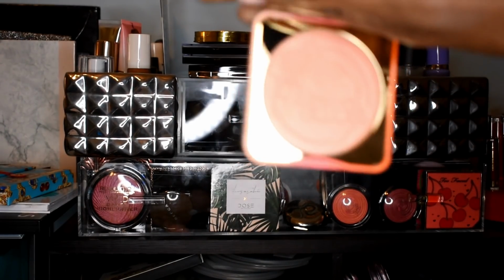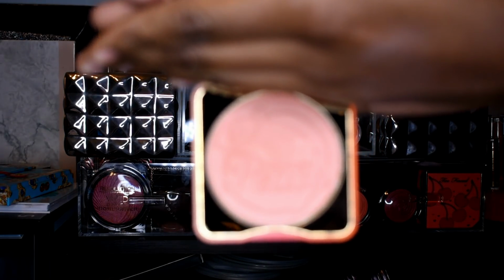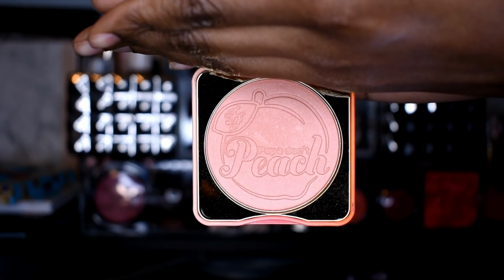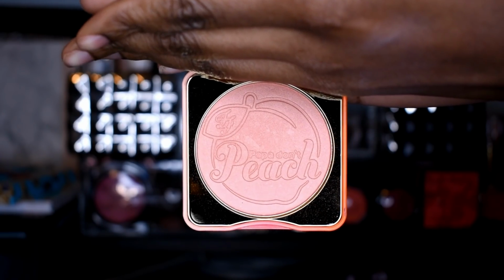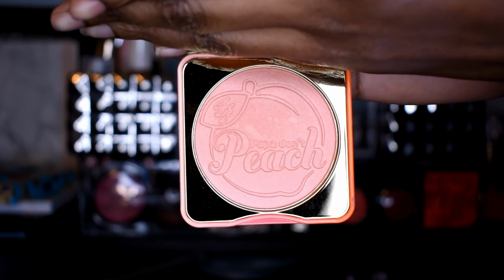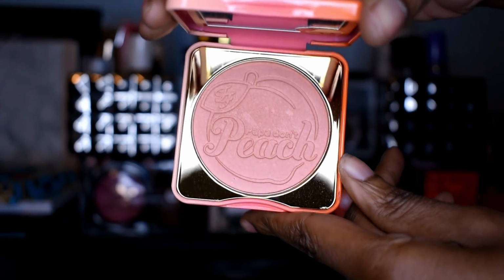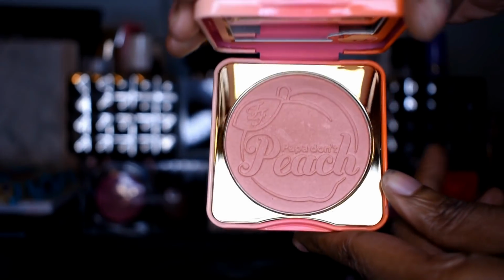This one is the Too Faced Papa Don't Peach blush. I heard so many people talking about this blush that I decided to go ahead and purchase it when they had a 30% off sale. Lo and behold, this is some ash on ash, but I'm working with it to see how I can use it. If I can't find a reason to use it, I will declutter it.